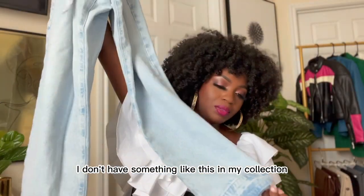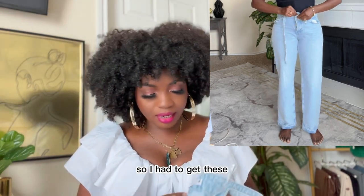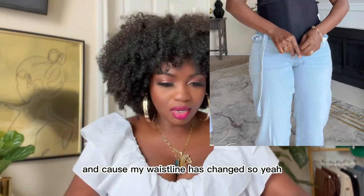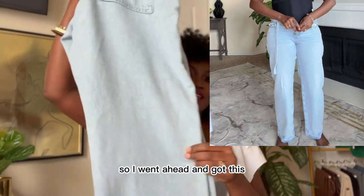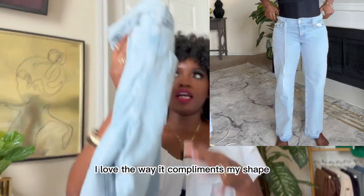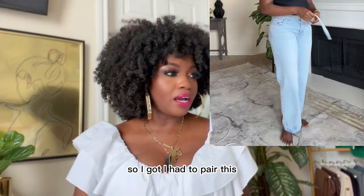I don't have something like this in my collection, so I had to get this. I got this in a size 40, and because my waistline has changed, and mama's having flesh in the right areas, I went ahead and got this color, and I just love the way it feels. It's so soft. I love the way it complements my shape and feels good.